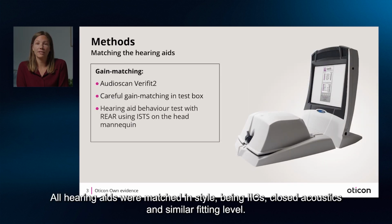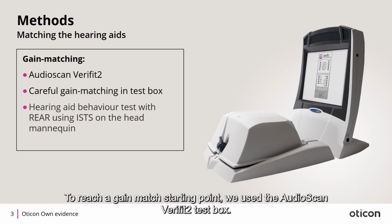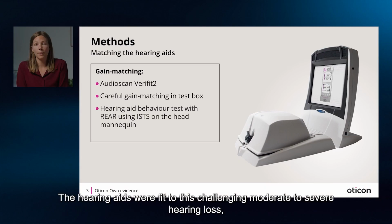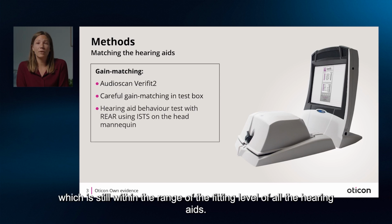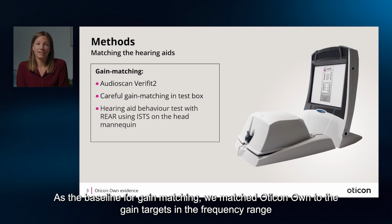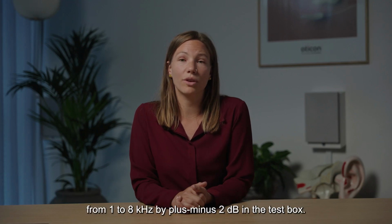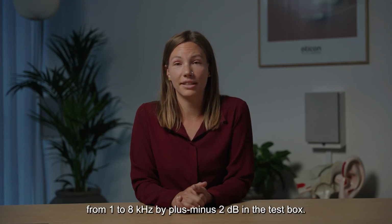All hearing aids were matched on style, being IRCs, closed acoustics, and similar fitting level. To reach a gain match starting point, we used the AudioScan VeriFit 2 test box. The hearing aids were matched to DSL targets for a modified standard audiogram S3, which is a steeply sloping hearing loss. The hearing aids were fit to this challenging moderate to severe hearing loss, which is still within the range of the fitting level of all the hearing aids. As the baseline for gain matching, we matched Oticon Own to the gain targets in the frequency range from 1 to 8 kHz by ±2 dB in the test box.